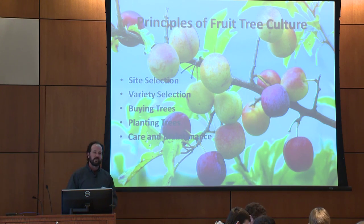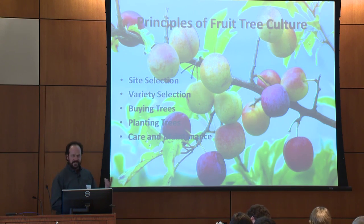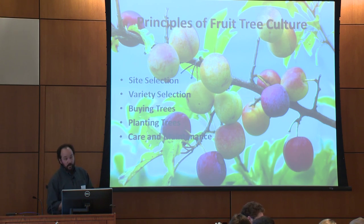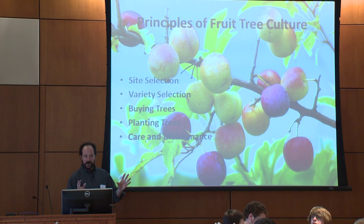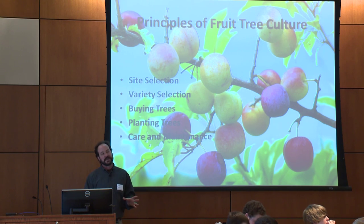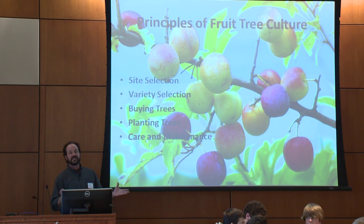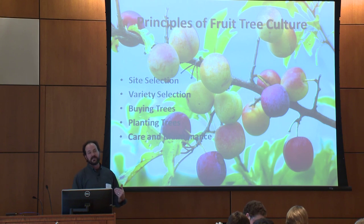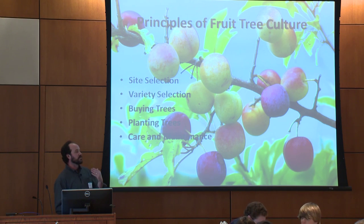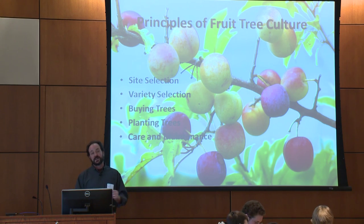You need to know what rootstock your trees are going to be on. Are they going to be a semi-dwarf rootstock? Is it a dwarfing rootstock? But not only do you need to know if it's dwarf or semi-dwarf, you need to know, is it an M7? Is it a G16? Is it a G11? All of these numbers mean something. M26 is a rootstock that will not do well around here because it cannot tolerate clay or wet soils. So you need to know these things going into it.